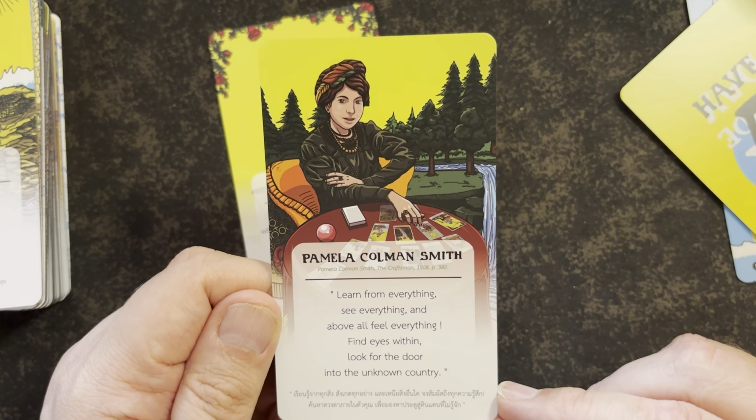And it says, learn from everything, see everything, and above all, feel everything. Find eyes within, look for the door into the unknown country. Oh, and it's also put it in another language as well. So that's beautiful. Let's see what Arthur's got to say.